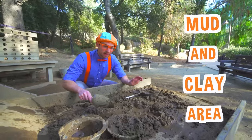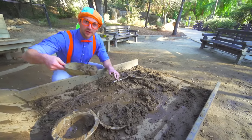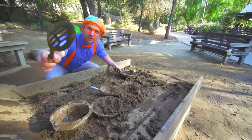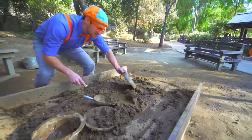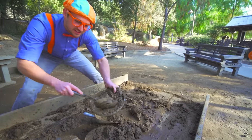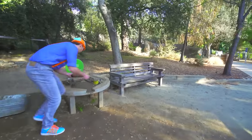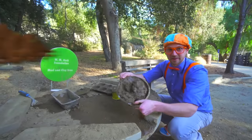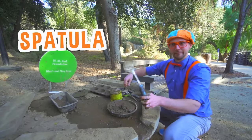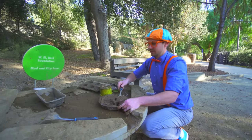This area is the mud and clay area. You can get your hands really dirty and play in the mud. Look! Scoop, scoop, scoop! Whee! Ooh, look at this! It's a spoon with holes in it. Wow, okay. Let's dish up. Put some right there. Put some right there. See that? Okay. Then come back over here. Oh, okay, we got some mud right here. Yum! And then let's take this spatula. Huh, that one's kind of curved. Let's take this one. Let's scoop some out and put it in the muffin tin.